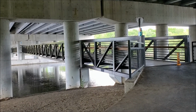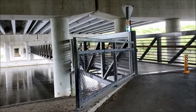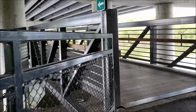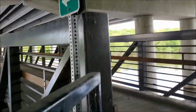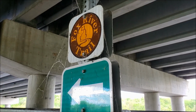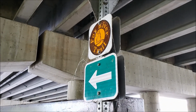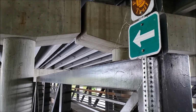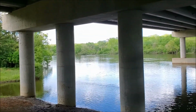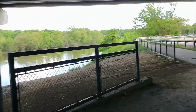And there it is, ready to cross the Fox River. And spot this little guy here, signed for the Fox River Trail. And I guess it is officially called the Fox River Trail here. I know it connects to the Prairie Path and all that, but yeah, it's officially called the Fox River Trail here, so I stand corrected, but it's all kind of one and the same thing. They all sort of connect together.